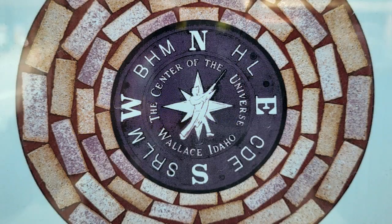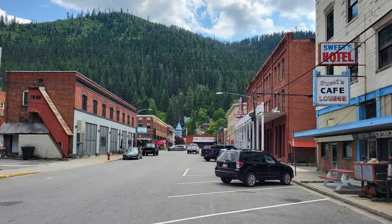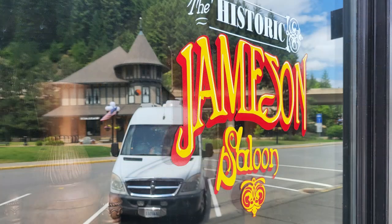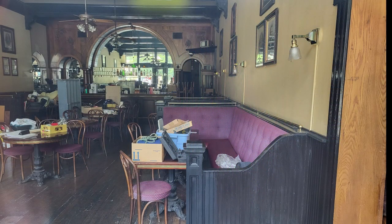Then it was off to Wallace, Idaho, and the center of the universe. We toured the town and checked it out. The old railroad station had been moved to downtown from its old location, and the museum inside is well worth the visit. We also checked out the Jameson Saloon, but unfortunately it was not open for business.